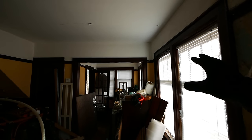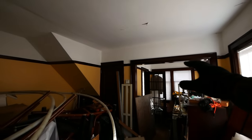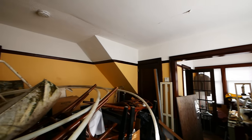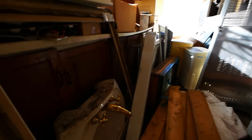This is a side door. It goes to a deck. Beautiful house. Like, I love all the trim work here. This is all probably original oak baseboards and window casings. Like, this house looks like it was built in the 60s. We got some gold faucets there.